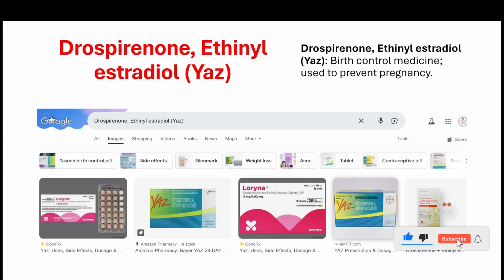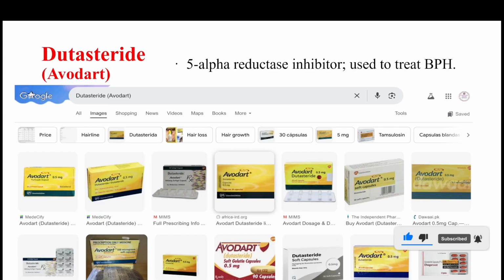Okay, last but not least, we have dutasteride, or Avodart. Dutasteride, think of it as a shrink ray for the prostate. It blocks the conversion of testosterone into DHT, which is a hormone that can stimulate prostate growth. So another option for BPH, helping with those urinary symptoms. Exactly. By reducing the prostate size, it helps relieve those issues.